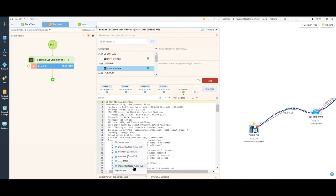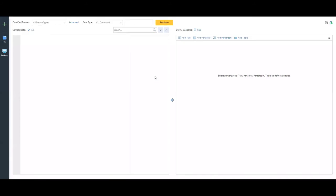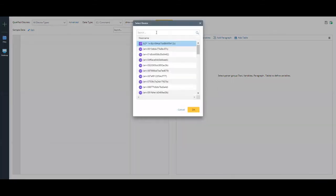So I go ahead and very easily create a new parser here. And what's great, you can even be more specific if you want to create specific parsers for specific devices. I'm not going to worry about that right now. You can also do it based on the config or the CLI command. Right? This is live troubleshooting, so I'm going to do the CLI command. And I am going to do a show interface. Go ahead and pull that.